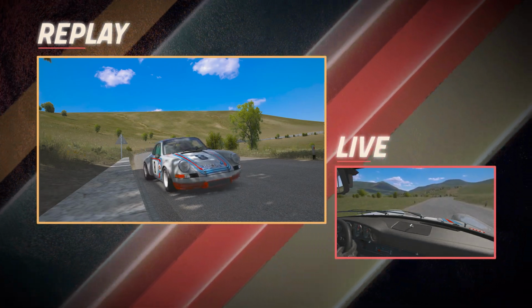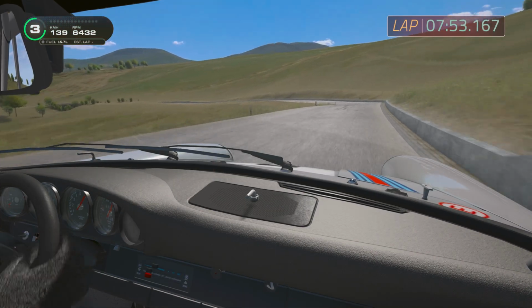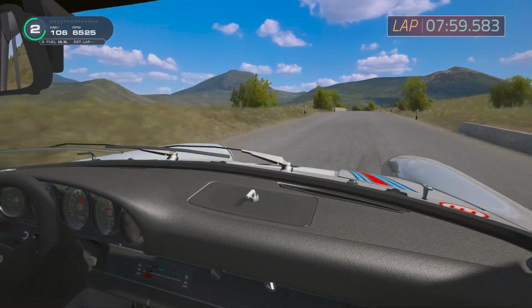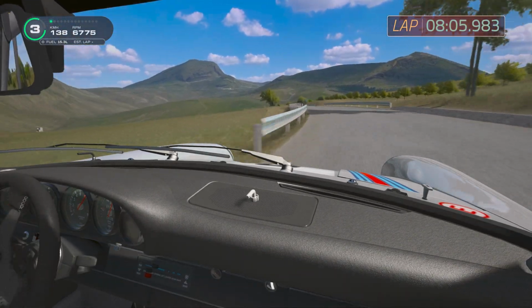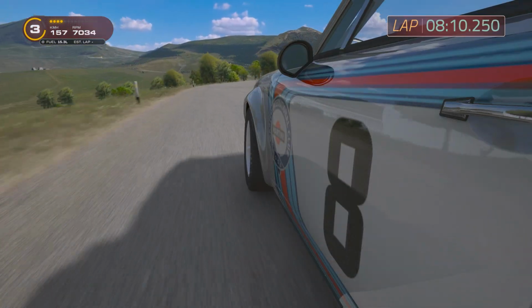Very close to ruining that lap, and you've done 7.5 minutes, and then you've got to reset because you want the perfect lap time. If you're practicing, of course, you can carry on. Learn from your mistakes for next time. But if you're looking for that perfect lap, reset, get going again.